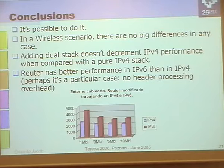A conclusion that was very interesting is that adding dual stack didn't decrement IPv4 performance when compared with a pure IPv6 stack. That's one of the main concerns of people of embedded systems when you speak about putting in dual stack. They say, well, perhaps I lower my performance numbers if I add the dual stack. We can demonstrate that this, at least in this hardware, does not happen.